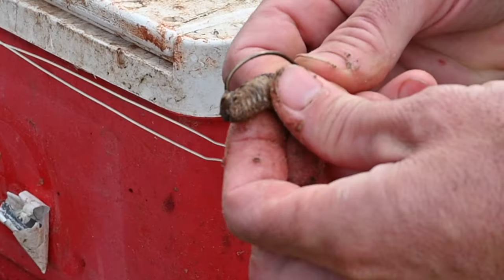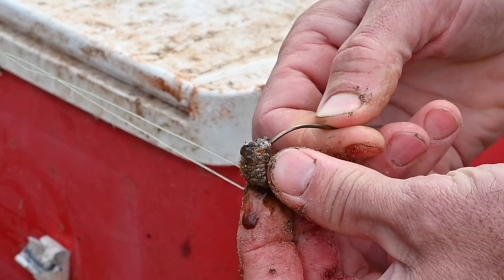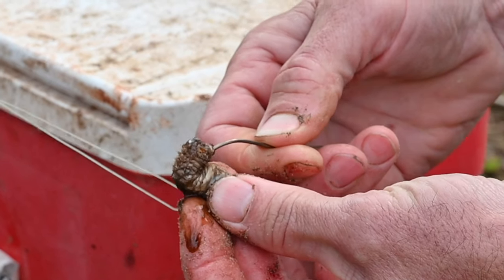And lastly, I've got some grub worms. Just white grubs, beetle grubs. I don't use them very often because I don't find them, quite frankly, very often.